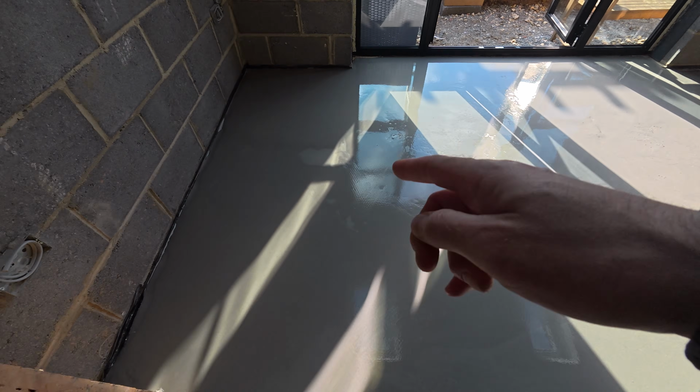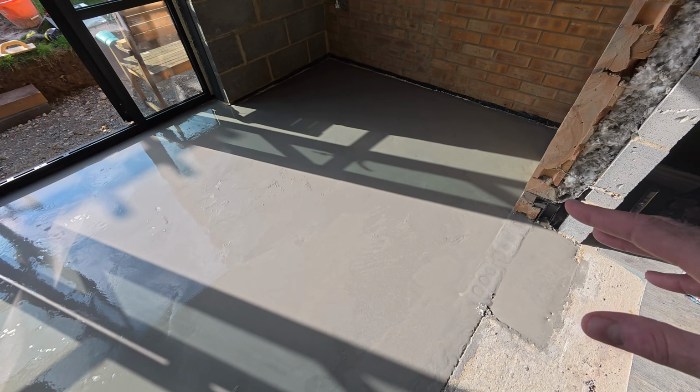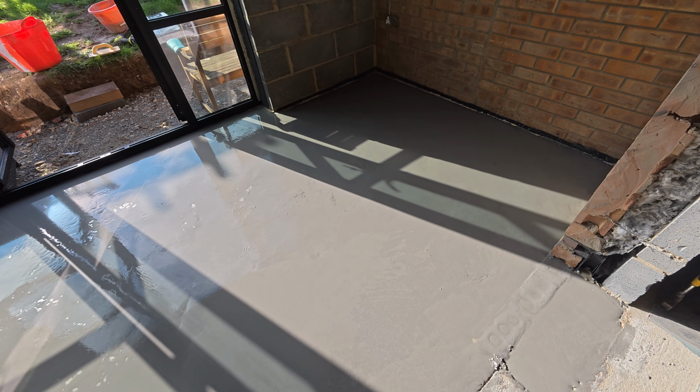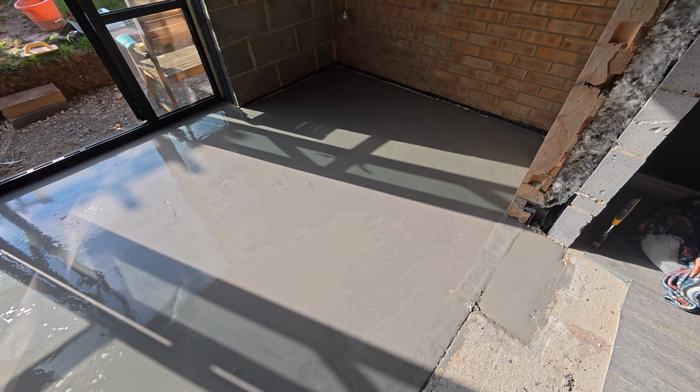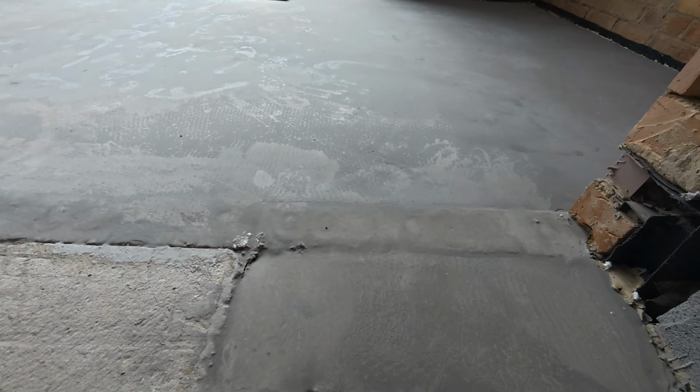Where I overlaid it here on where there was already some, that's gone, that looks really good. But over there where there was lumpy concrete and stuff, it's a bit bumpy, but I'm sure once the laminated floor's down, you won't even tell and it'll be perfect.